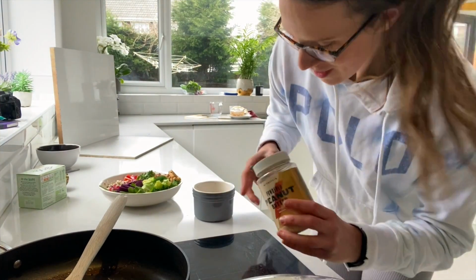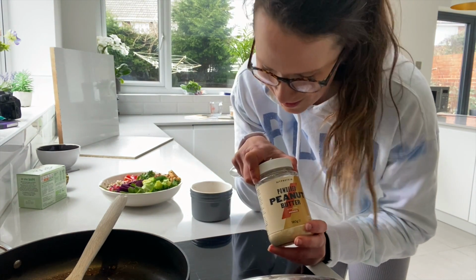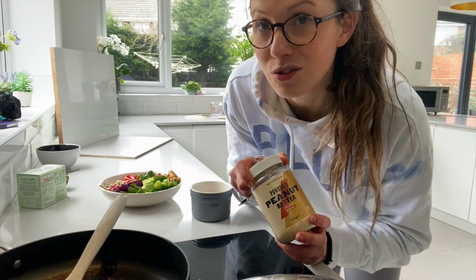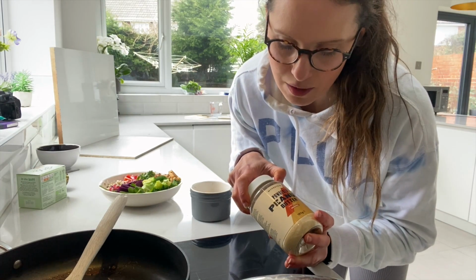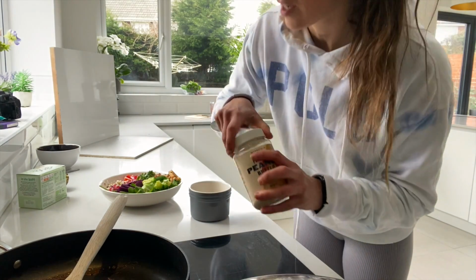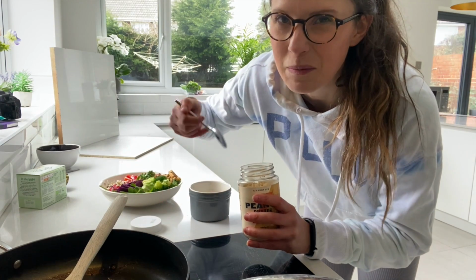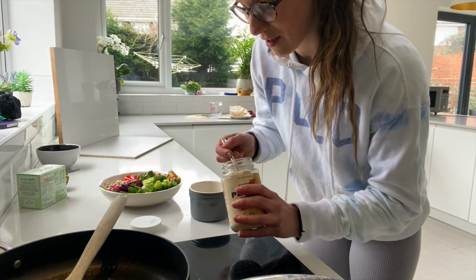Forgot about the dressing, so I'm just going to quickly whip up a peanutty satay dressing. I use the powdered peanut butter from MyProtein, which is really handy for this, as I find it really difficult to mix normal peanut butter. It just always takes ages to mix together.